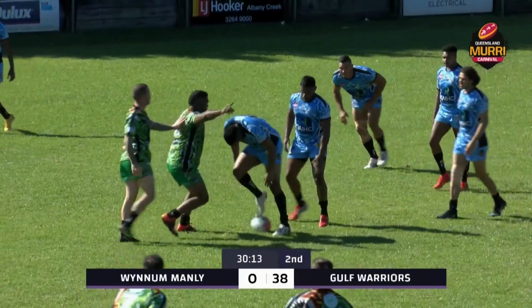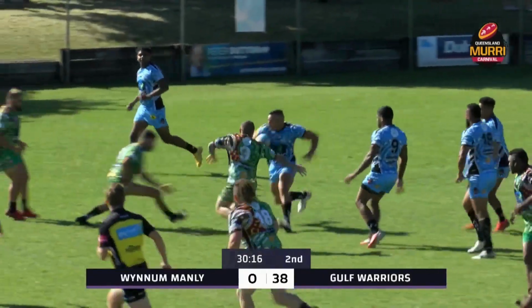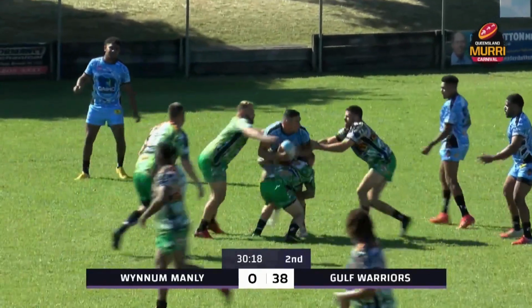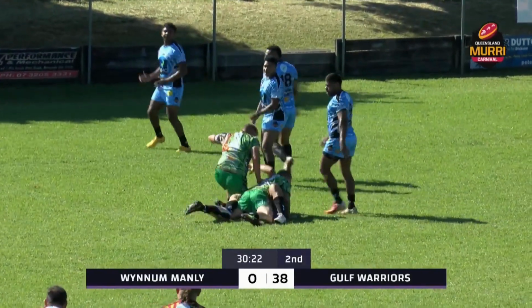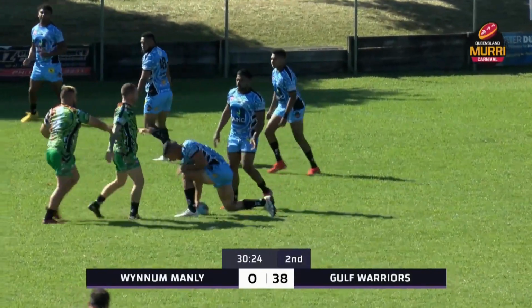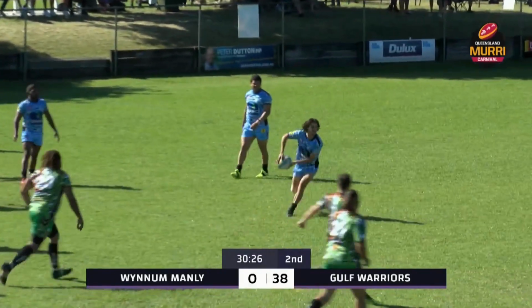As you mentioned, there is some talent in that side too, so they know how to get out of trouble. Ooh, big hard run there. Yeah. And some great defence too from Wynnum. That's exactly what they need. Yeah, Cameron Ross on the end of that one for Wynnum Manly.